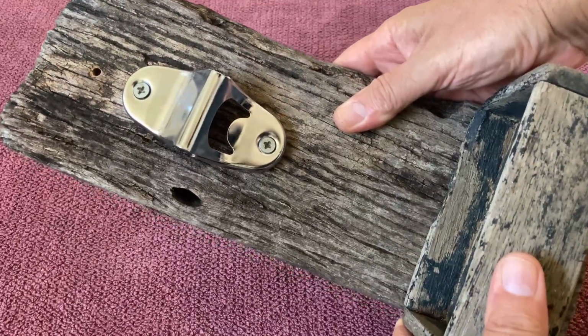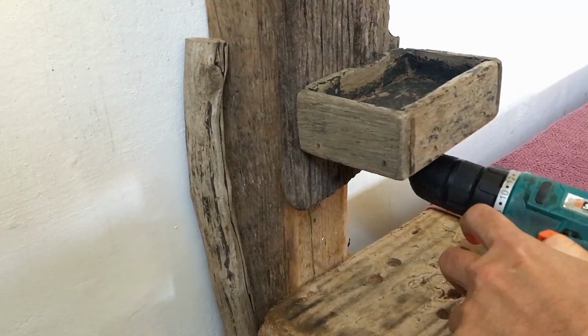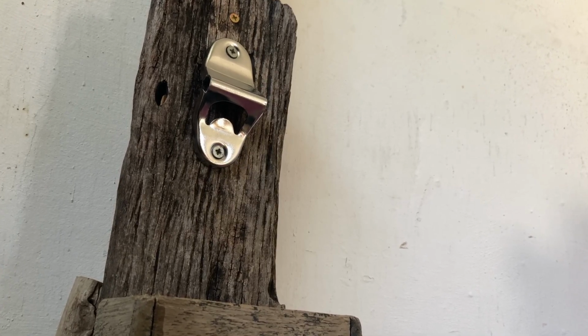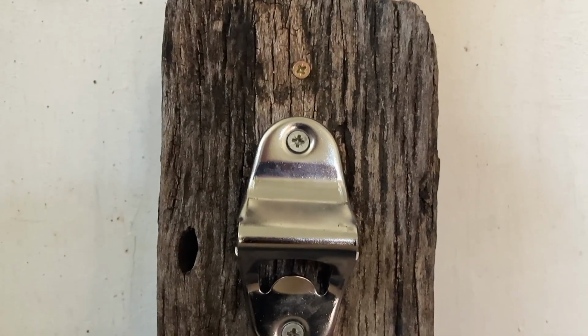Look at that, it came out so well. I'm just busting to test it, so I'm going to fasten it to my workbench and give it a go. There, looking pretty good. Well, that was certainly thirsty work, so here goes. Ah, that hits the spot.